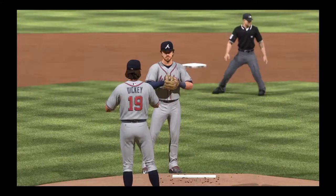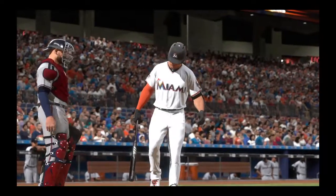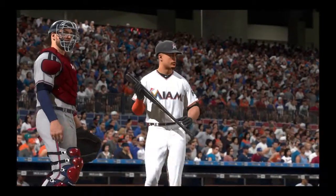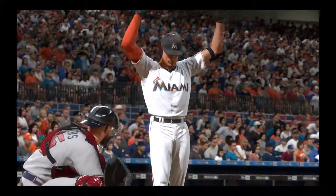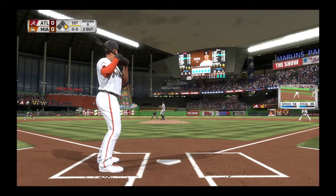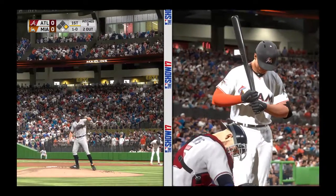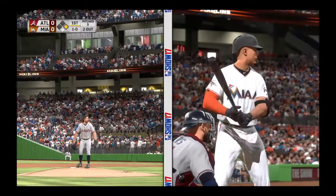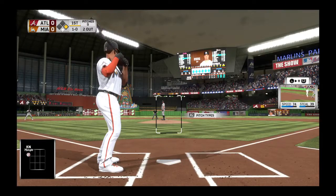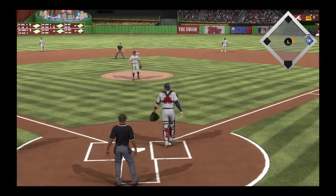Batting 4th, right fielder Giancarlo Stanton now. And he enters play today, currently 5th in the National League batting race. Dickey comes set. Here's the first pitch. Inside. The knuckleball just misses the inside corner. And they pitch out here, but nothing's going on.